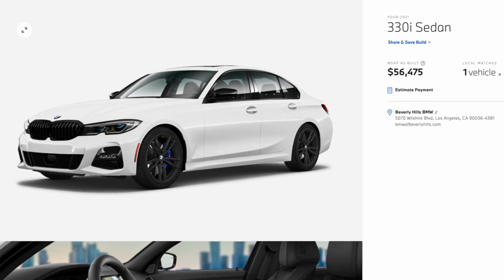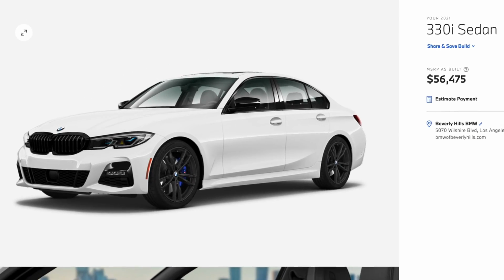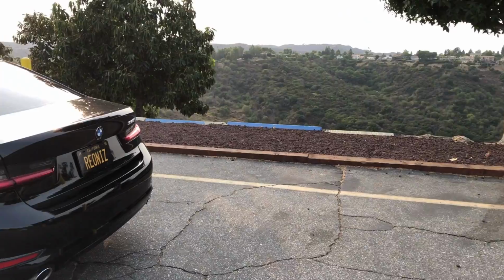I just believe that if you're gonna spend almost, let's say $57,000 for a 330, you might as well get a $59,000 M340 because you get so many other things on top of the steering wheel and the design and the looks.